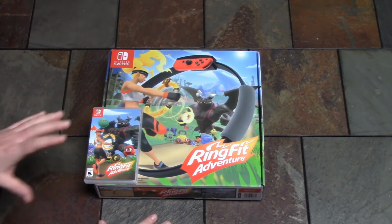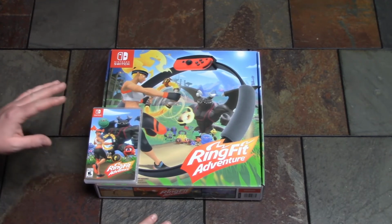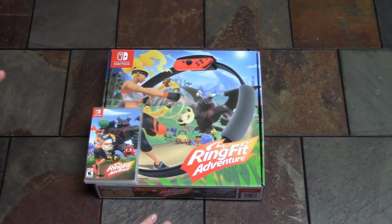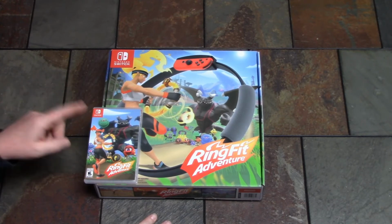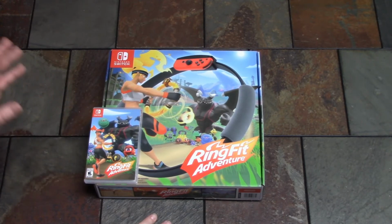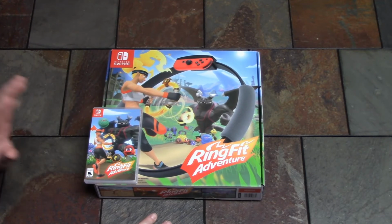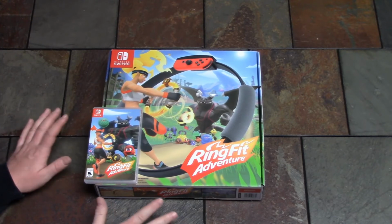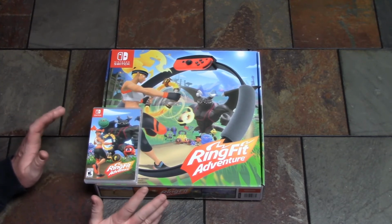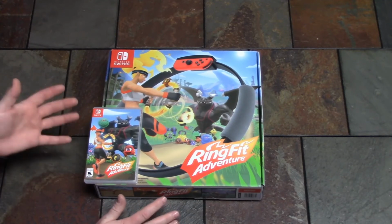You definitely want to start out at easy unless you're very fit already and exercise pretty heavily. So that's my recommendation if you pick this up or are thinking about picking it up. If you get it, start at easy. Unless you're a big fitness buff, then maybe start at medium to hard. But I'm glad I didn't start at medium or hard, I can tell you that. Easy's definitely good enough for me because I feel like I'm getting a little bit of exercise, but I'm able to have a blast playing it.